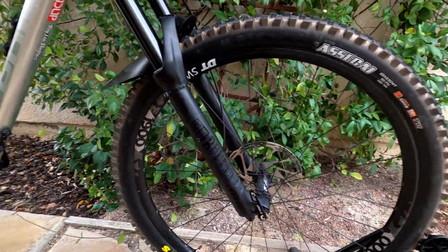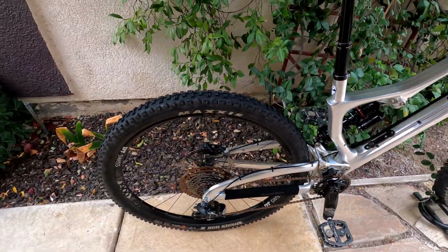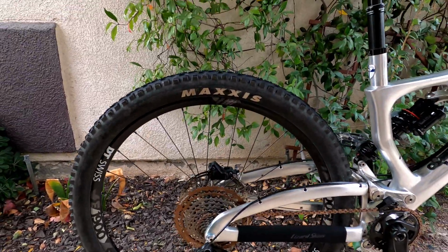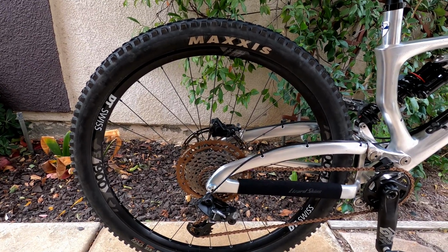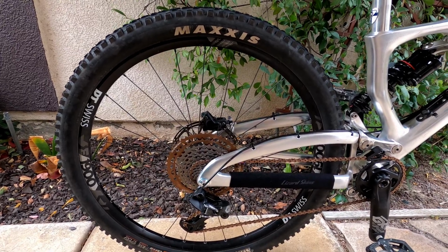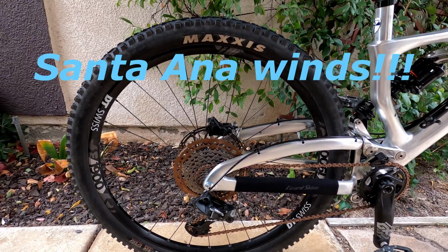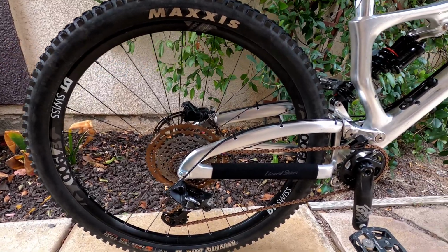I still have the DHR2 on the rear, but as soon as Maxxis comes out with the Dissector with the MaxxTerra rubber and the EXO Plus casing, right now all they have is the EXO. Once they come out with that EXO Plus casing, I will be replacing this DHR2 with the Dissector and trying that out.